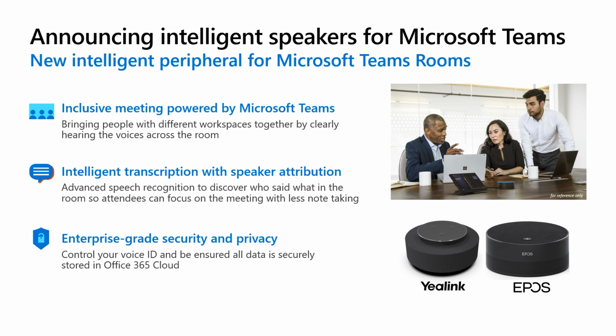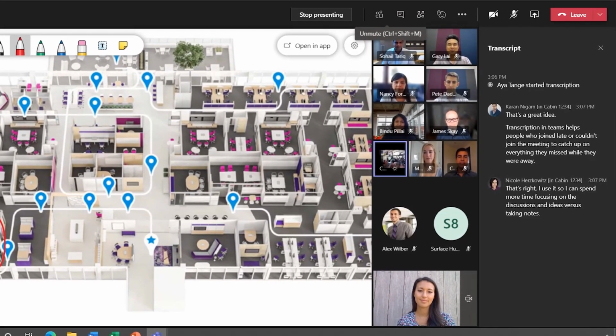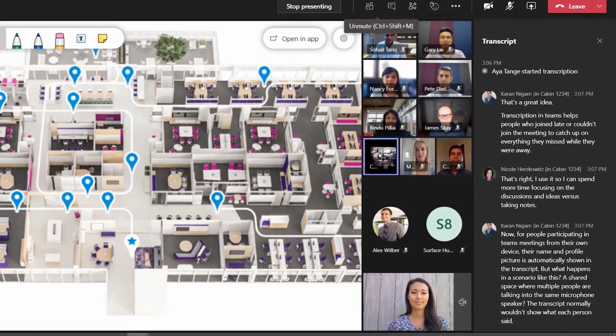So how does this work? Well, after a one-time enrollment, the intelligent speaker can identify who is speaking in the room and add their name and profile picture to the meeting transcript. Meanwhile, your biometric data is stored securely in the Office 365 cloud. So here in the video, you see what you as a remote participant might see if you turn on the meeting transcript.